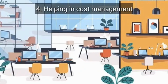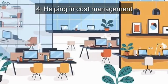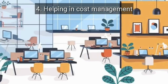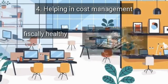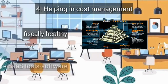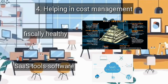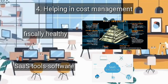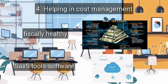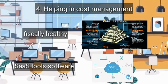Number 4. Helping in cost management. Improving profitability is the ultimate goal of every company. Due to innovative technological software, companies are now becoming fiscally healthy as these innovations are proving to be more cost-effective. Example, SaaS tools. Software as a service is a software distribution model in which a third-party provider hosts applications and makes them available to customers over the internet. SaaS is one of the three main categories of cloud computing, alongside infrastructure as a service and platform as a service.